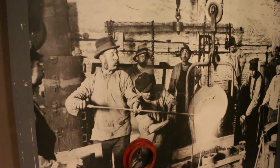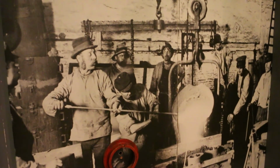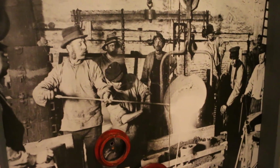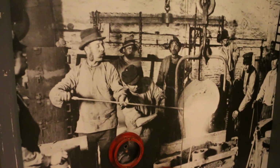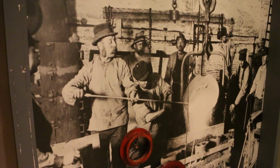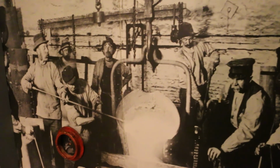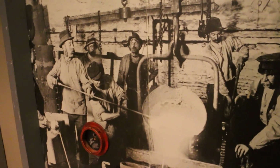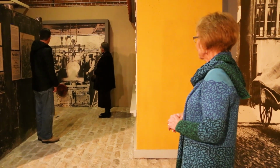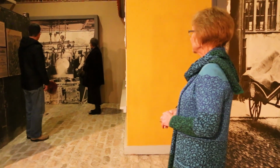Like I said, the Industrial Revolution came first to the big cities. If you look at the large photograph at the end of this room right there, you can see it has come. There is a factory. Look at the people working there. Do they have any hard hats? Do they have fireproof or heat-proof gloves? Do you think they have steel-toed shoes? They are working with molten metal. There is no protective gear whatsoever except for their bowler hats, if you could call that protective.